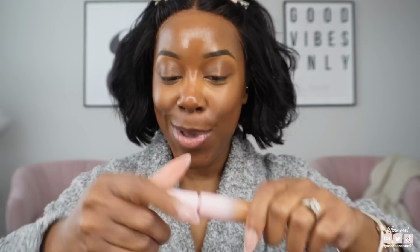Do y'all see how that just instantly brightened my under eyes? I really thought it was just gonna blend into the foundation, but it gave, wait a minute. Let me put a little bit more on where I usually put concealer.